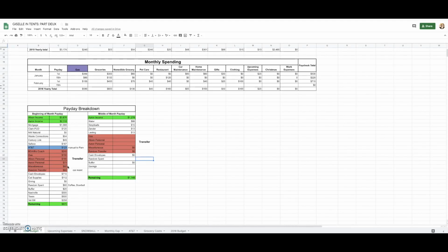Miscellaneous is our joint personal money, basically. So that is money that we use for things together if we go out to eat, those kinds of things. So we kind of have three personal money categories: our own that we can spend for whatever we want, and then miscellaneous for when we do things together.